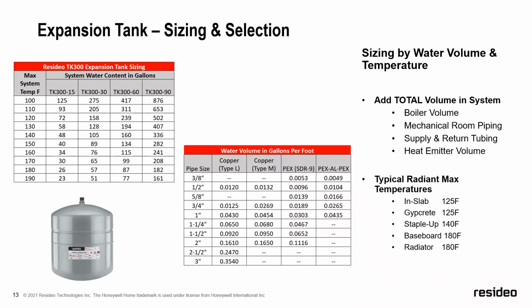And then you move on to the boiler volume. We're now dealing with a lot of boilers that are not high mass boilers. They have very little water in them, a couple of gallons. But you start adding up all that volume, and you're pushing closer to 30, 35 gallons. Then look at what temperature you're going to run this system at. Am I going to run around 140, 130? Based on that 40 to 44 gallons, if we're at 130 degrees, the TK15 is going to take care of the volume.